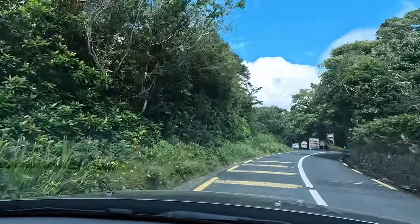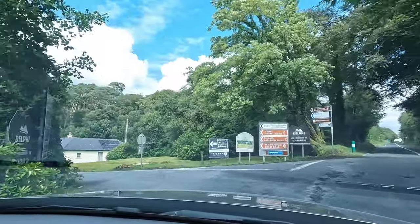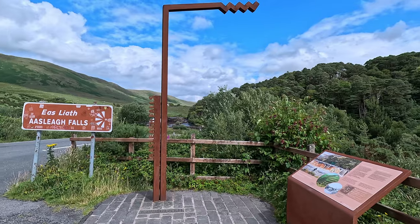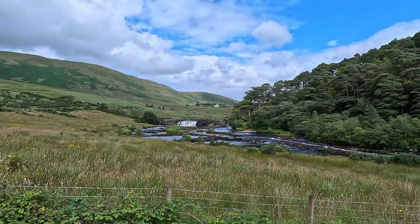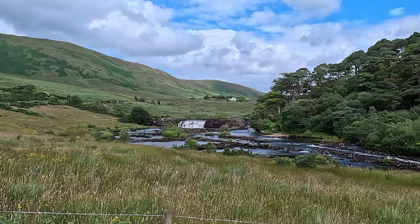County Mayo now. Another county. Up the waterfall, the salmon just tried to jump up. I saw something jump anyway.